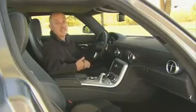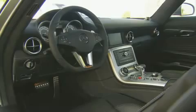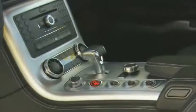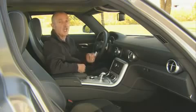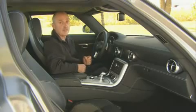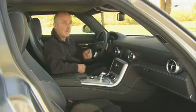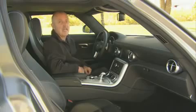The SLS really is a driver's car. The multi-adjustable seats provide all the support you could possibly want. The driving position is just about perfect. Ditto the ergonomics, they're very good indeed. Now, if you do decide to go with this car, you must option up to the Bang & Olufsen sound system. Certainly it's a rather expensive $7,000 option, but the engine note, it is glorious. The sound from that sound system, even better.